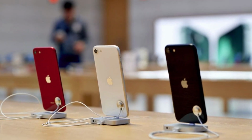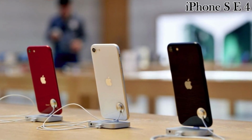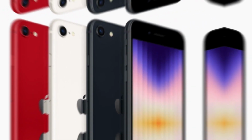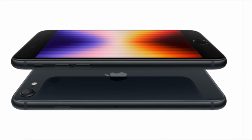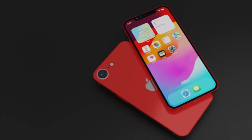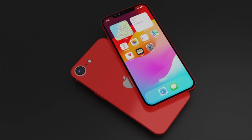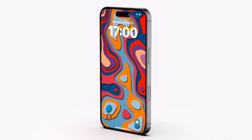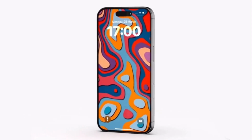Is Apple's budget-friendly iPhone SE 4 finally getting a major upgrade? New leaked images suggest that some of the biggest changes yet could be coming to the SE lineup. If you've been waiting for a more modern and powerful iPhone at an affordable price, this might be the one to watch. The latest leak comes from a well-known source, and it shows the iPhone SE 4 in a sleek matte black finish. Unlike previous leaks, this time the display is actually turned on.